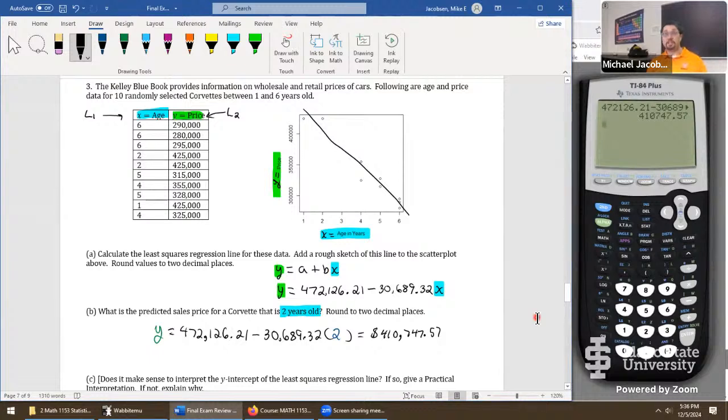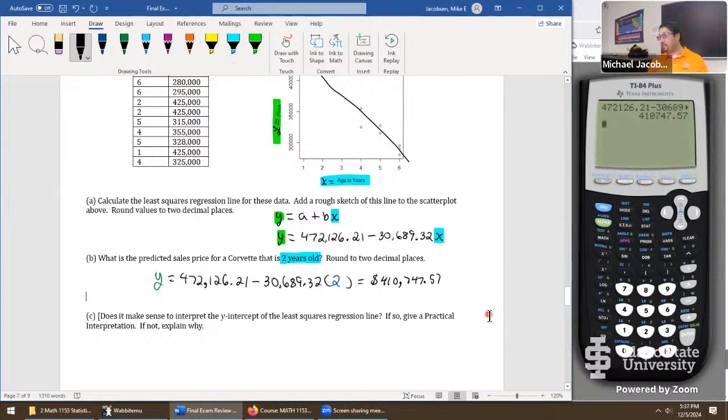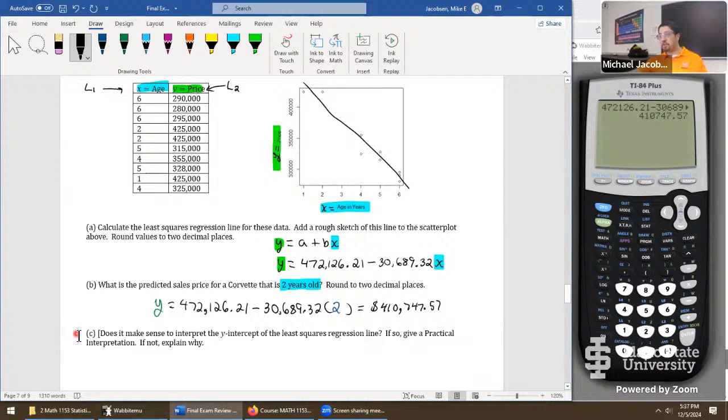Well, any questions, folks, on the prediction? Okay, with a lot of statistics problems, you might notice it feels like the first part is usually the hard part, where you're doing things like the parameter or the hypothesis test. In this problem, you're importing data and producing the actual linear regression equation. But the follow-up parts are typically a little bit faster, like the part B was on this one. And as far as this goes, this is the problem that is just pure context. We're being asked again, does it make sense to interpret the y-intercept of the least squares regression line?